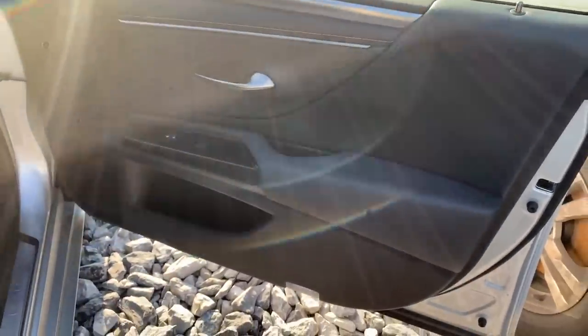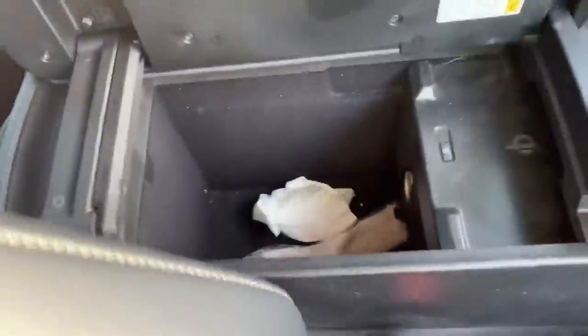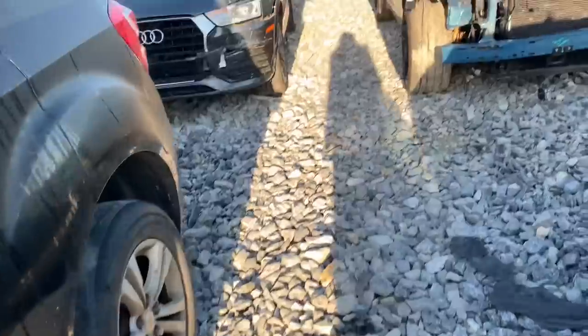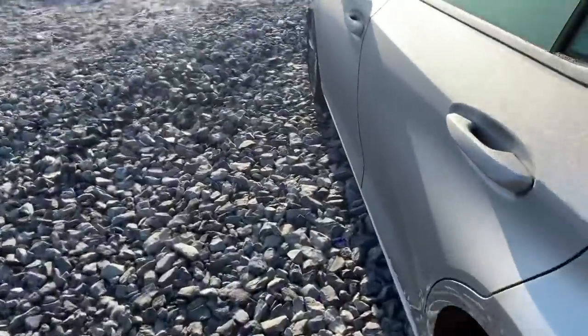Plain door panels. Plain leather. It's plain, but they nice, like I told y'all. They plain, but they nice at the same time. But as you can see, we got a roof. We got the back. And they give you the F Sport on the seat. I like that. It wants to crank, so hey, why not?